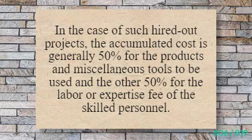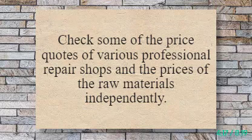In the case of such hired-out projects, the accumulated cost is generally 50% for the products and miscellaneous tools to be used and the other 50% for the labor or expertise fee of the skilled personnel. Check some of the price quotes of various professional repair shops and the prices of the raw materials independently.